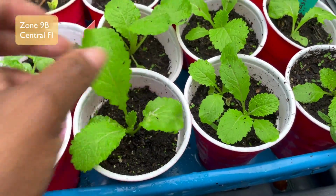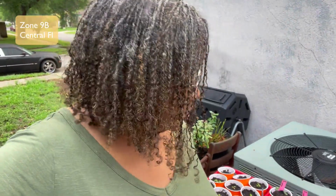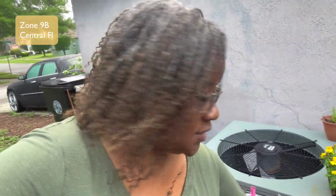Y'all, look at my mustard greens. The garden is definitely a learning process. I was thinking mustard greens like the heat, but after doing some research last night, I found out that mustard greens are more of a cool winter plant. So, of course, I'm not going to kill the mustard greens that I've already sown. If nothing else, they can give me some additional seeds because I feel like I'm a little low on the mustard green seeds. And I want to say they're not as easy to get, but they're not that hard to get. Y'all got distracted by leaf miners.